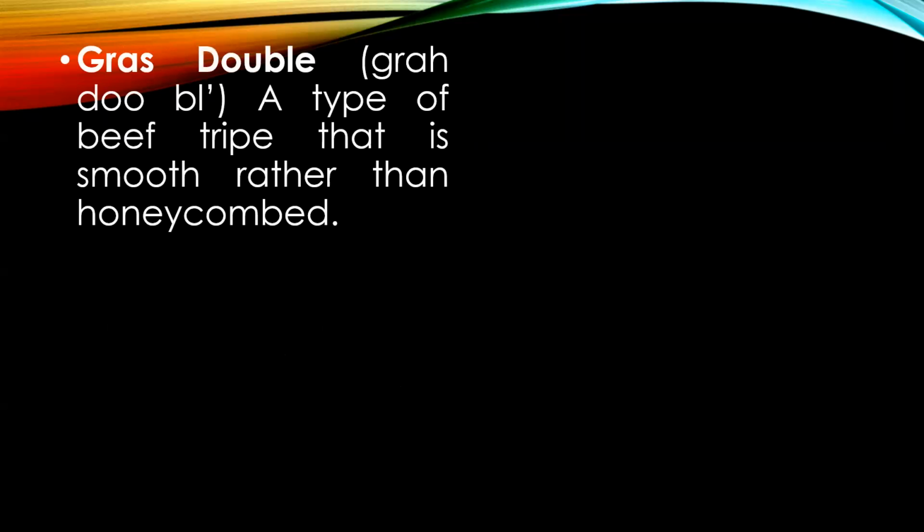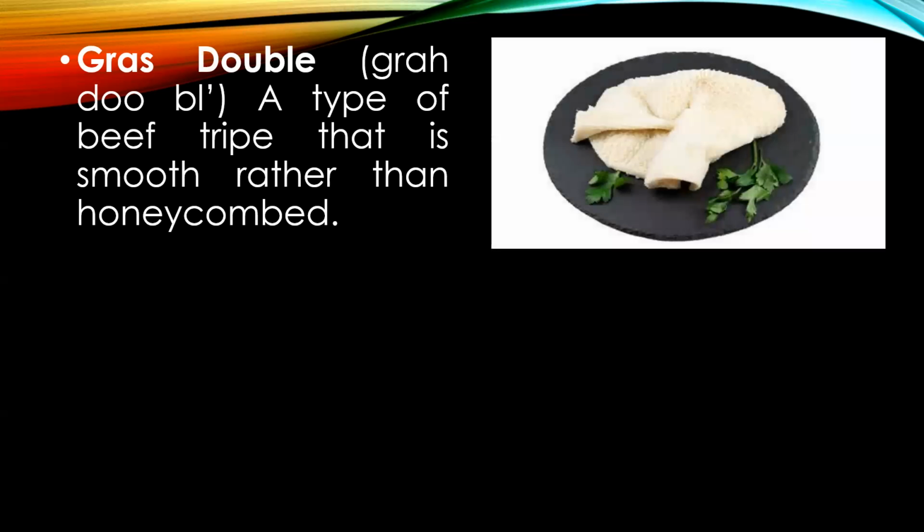Gras double, a type of tripe. To understand this term, we need to understand the word tripe. Tripe is the stomach lining found in beef. Gras double is a type of beef tripe that is smooth rather than the honeycomb texture.